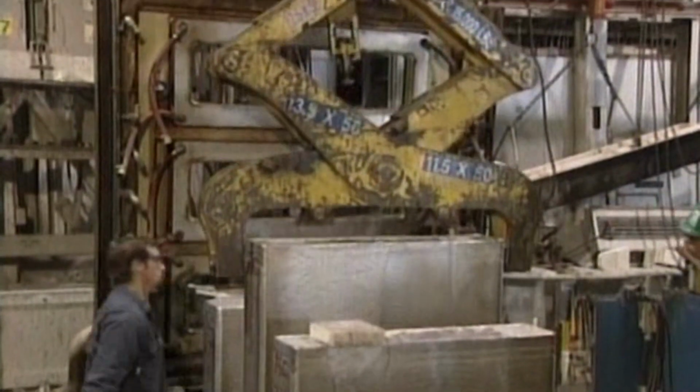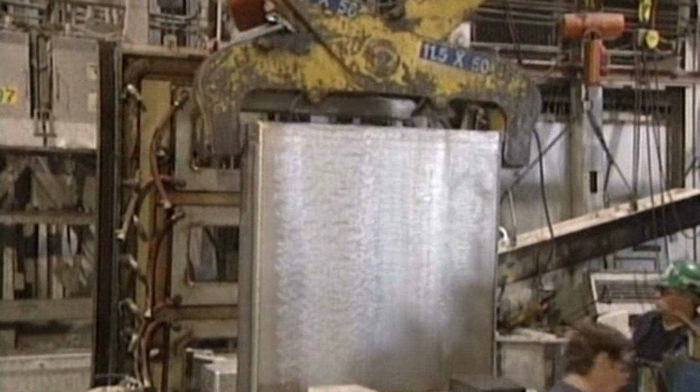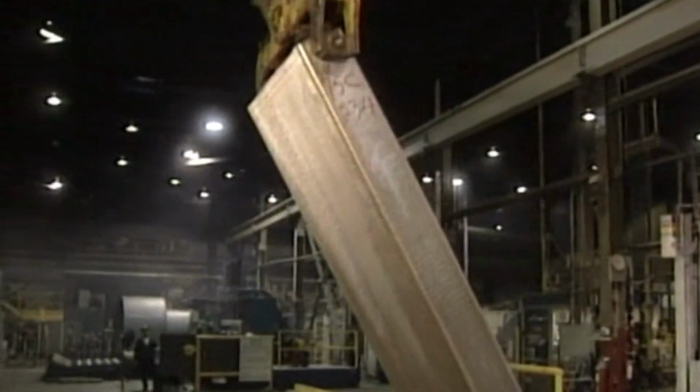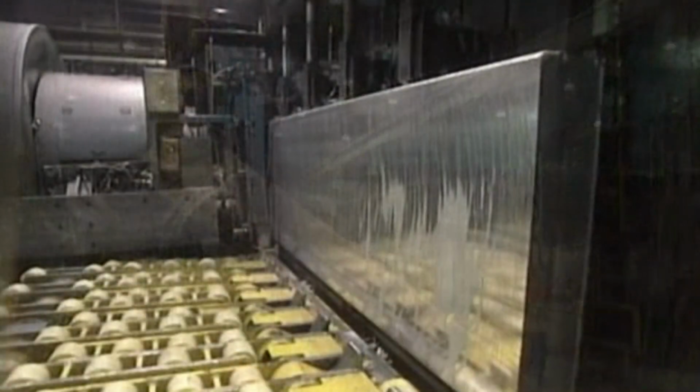Each ingot is massive, measuring 4.4 meters in length, 1.4 meters in width, and is 45 centimeters thick. It weighs a whopping 7,500 kilos, so it has to be handled by overhead cranes and placed on special plates.